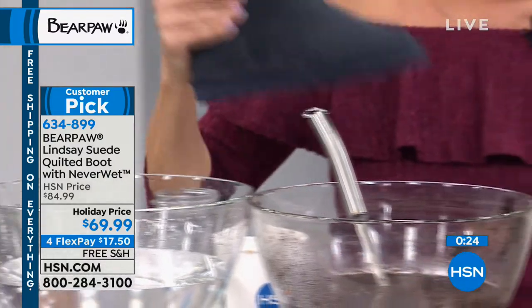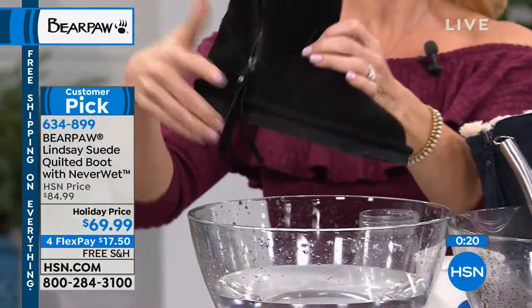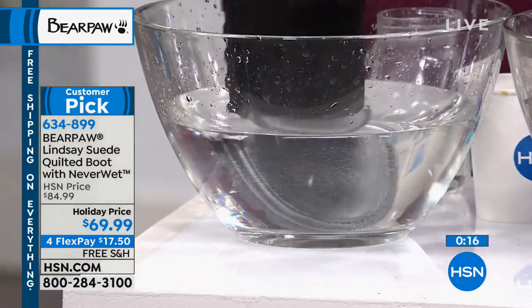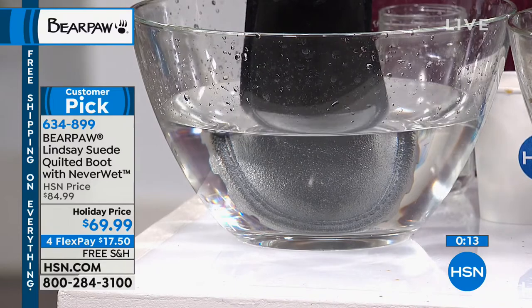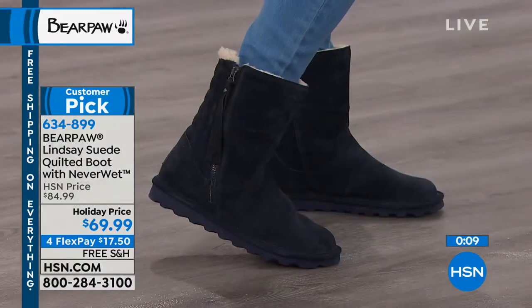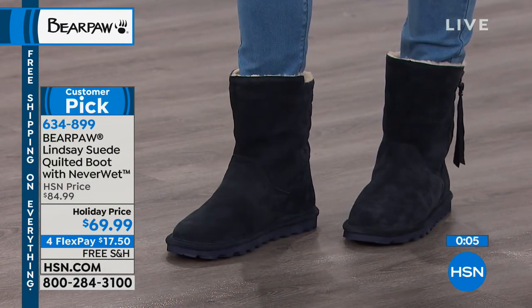I'd love to show it on the black. Now, these aren't waterproof. I want to mention that again. It's just for demonstration purposes only. But look how there's a barrier. Look at that. There's an actual invisible barrier between the suede and the water. So it literally beads up, resists, rejects, and repels all things wet.